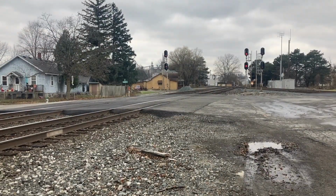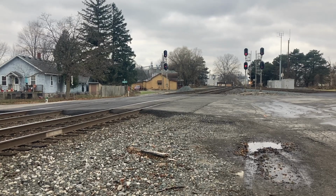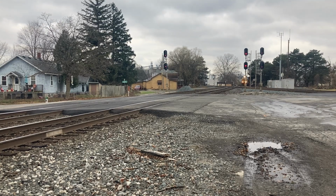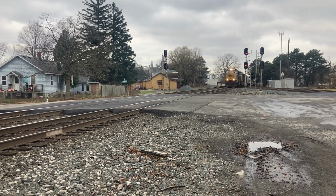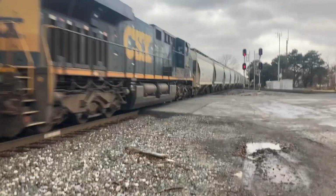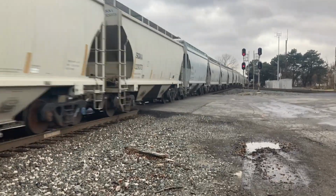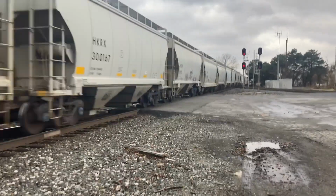About 20 minutes later, B454, loaded sand for Fairmont, West Virginia, came into view with the rebuilt SD70 Mac in the lead. This was the first time that this sand train has run in over 4 months. This is one of the only sand trains that CSX runs on its roster, so this was a nice catch for me.